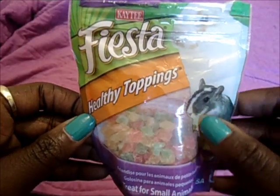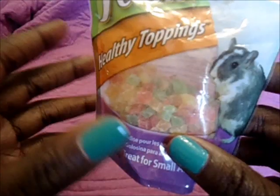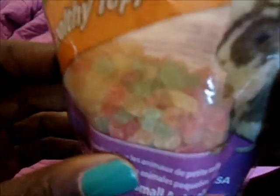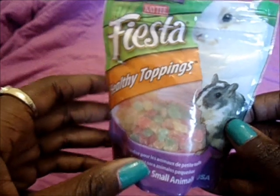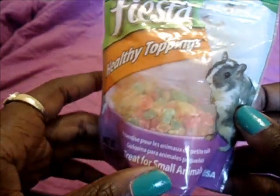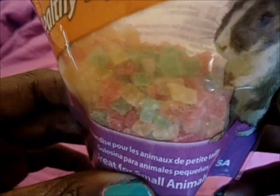The next treat would be KT Fiesta Healthy Toppings, the papaya pieces. These are quite popular with a lot of small animal owners. I would definitely recommend these for dwarf hamsters because the pieces are really, really small, so they're portion controlled. Now they are papaya, which is a fruit that has natural sugars in them, so I wouldn't recommend feeding more than 2 or 3 of these a week.